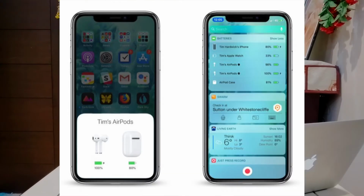Suppose when you connect your AirPods, you open the lid, besides AirPods Max, beside your iPhone, then you see an animation on your iPhone. With the help of that animation, you can see the battery life of your AirPods case and your AirPods. And suppose after putting your AirPods in your ears, you still have to check the battery life. How can you do that?